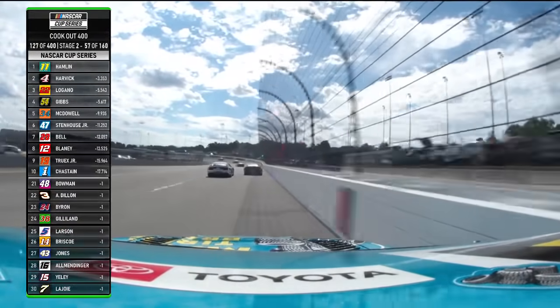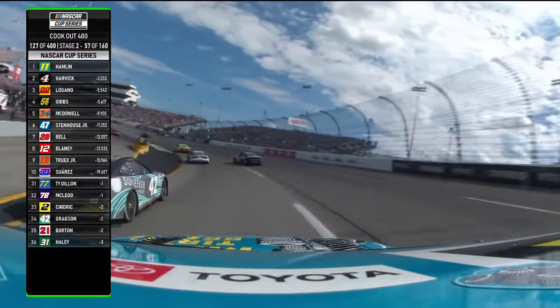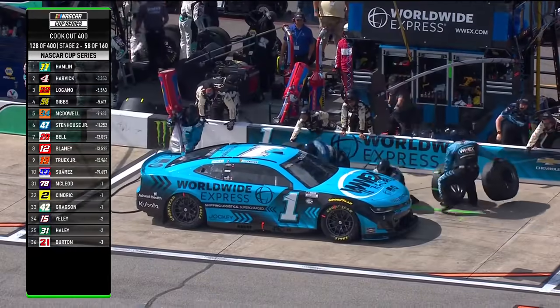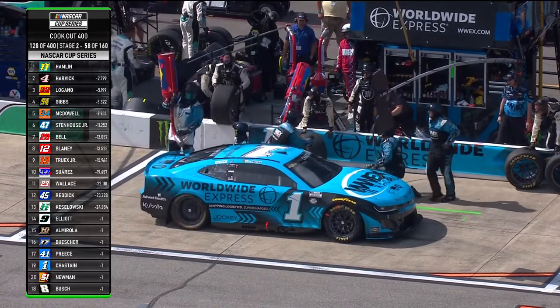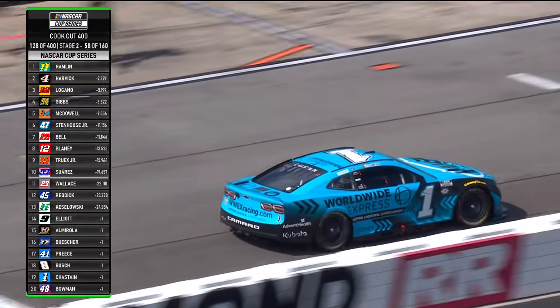And another driver with a big penalty in green flag stops. The 10 of Eric Almirola had a commitment line violation. Disappointing. He had such a good car this weekend, a track he normally runs very well at. Oh, and he was running well into the top 5 when that happened. Here's Ross Chastain getting his service. 4-tire stop and back out onto the track for him.